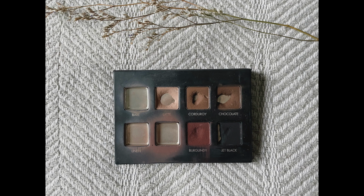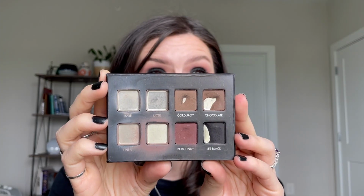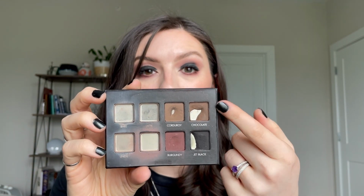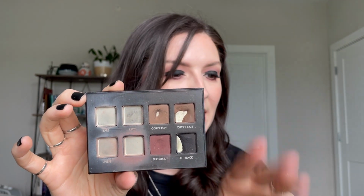So my first palette is my Lorac Pro Matte palette, and here is what the palette was looking like last month. And here's what it's looking like this month. You can see some major progress in here, which is so crazy to me. So the shade in my quintet right now is this shade here. So we will go ahead and start with that, even though it's a little less obvious of progress, I feel.